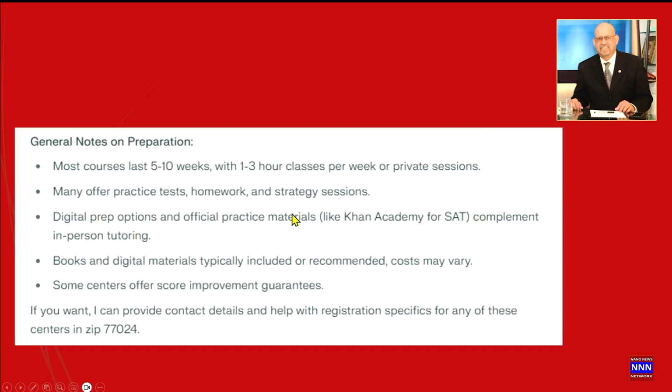Okay, general things: how long does it take to prepare for an SAT program? Let's talk about the courses. The courses last anywhere from 5 to 10 weeks. They are 3 hours long. In addition to that, you get their test materials in digital form, and also complete exam simulation questions. So you will be able to practice those things so that you will be very well prepared before you sit down for the exam. The books and digital materials are typically included or recommended.